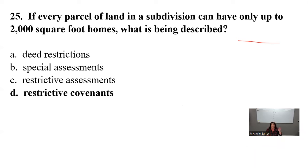But if you say you have to have a blue mailbox and a red fence, that's a restrictive covenant because it's for all of us. Or all those other weird ones. Your truck can't have signs on it for your business. That's a restrictive covenant. So you're going to see that for sure.